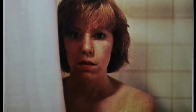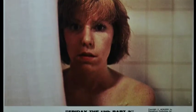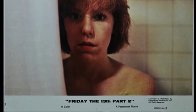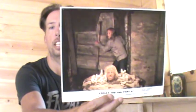Color lobby card from Friday the 13th, Part 2 of Adrienne King taking a terrifying shower. A little bit of a wink to Psycho if you really want to get analytical about it. And now the 6th 8x10 color lobby card, I'll spare you, you know what movie we're looking at lobby cards for.